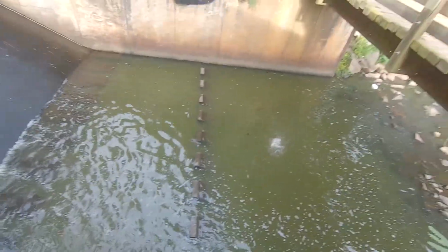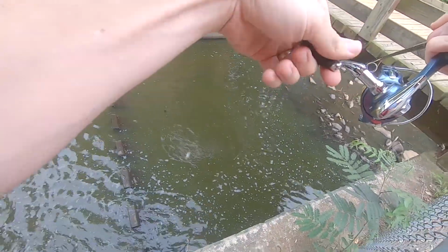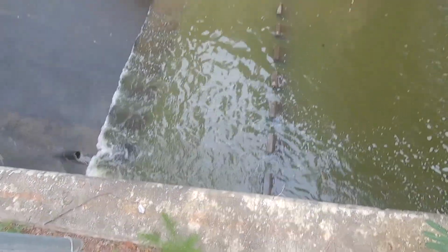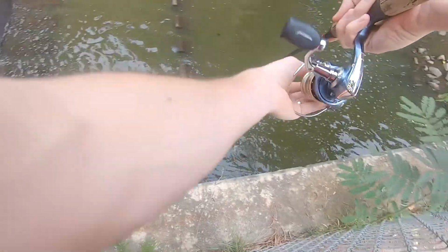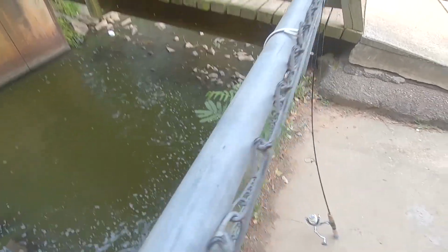Oh, there's one. There's one. I knew it. I knew there had to be some fish down in there. That's a nice bass. He's not too big. We can probably hoist him up. Just tighten down the drag just a little bit. Give him an old flipperoo.